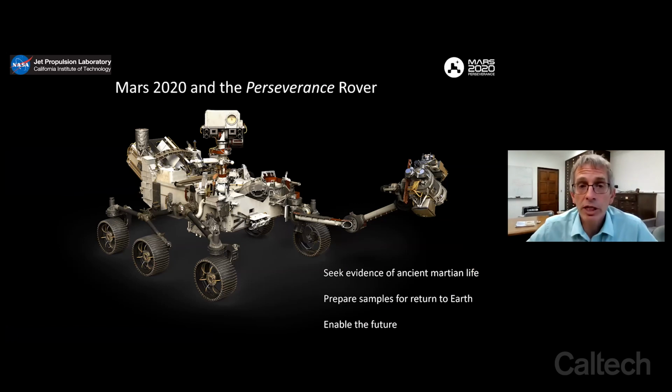Okay, so let me tell you a little bit about the rover. This rover is very similar to Curiosity, if you're familiar with it. It's about the size of a car. It has 7 science instruments distributed around on it. And for this talk, I'm not going to tell you about what each of the instruments does in favor of actually showing you some of the results that we have.